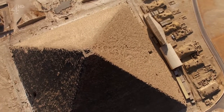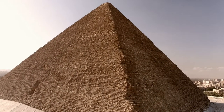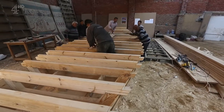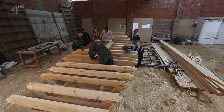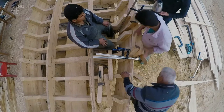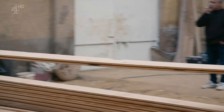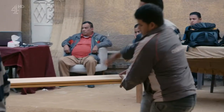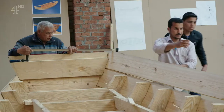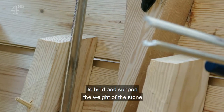New discoveries in Egypt are revealing how highly skilled shipping teams were the key to building the Great Pyramid. Now, at this workshop in Cairo, Mohamed Abdel Maguid is constructing a replica wooden vessel, like the one used by the ancient sailor Mera. It's part of an experiment to investigate how boats transported the pyramid's heavy casing stones. We want to be sure that the boat is strong enough to hold and support the weight of the stone.